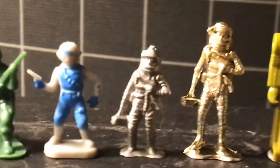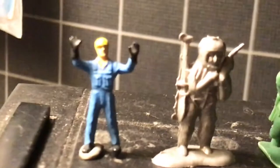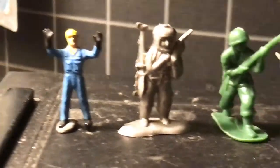And just to mix stuff up. That's more of a mechanic. That's not a spaceman. That's a giant figure. He may actually be the real thing. I'm not an expert on giant. Next to him, just a standard army man.